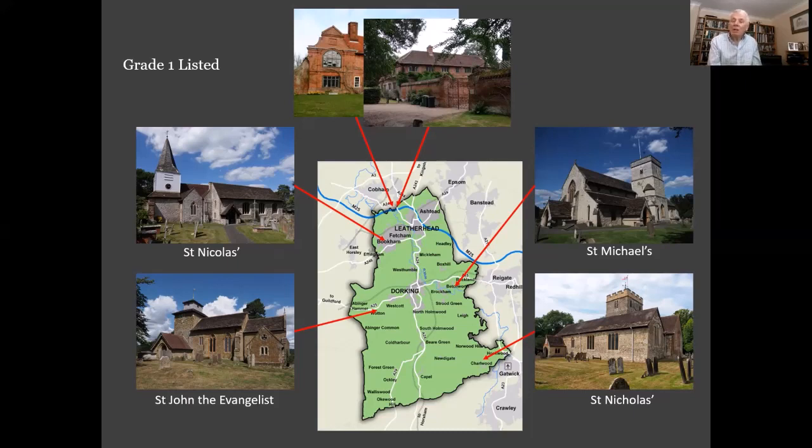Then St Nicholas, which is my local church here in Bookham. Then right up at the top, just across the road from the Yehudi Menuhin School, if you know that area, you've got Slyfield Manor and Slyfield Farmhouse. And then round to St Michael's at Betchworth. And if you've seen the film Four Weddings and a Funeral, this is the church for wedding number 1. Great fun, that film. And then finally, you've got St Nicholas with an H down at Charlwood, down in the bottom right-hand corner. These are the 6 grade 1 assets, and with the exception of St John the Evangelist, I'm not going to be mentioning them again in this talk.